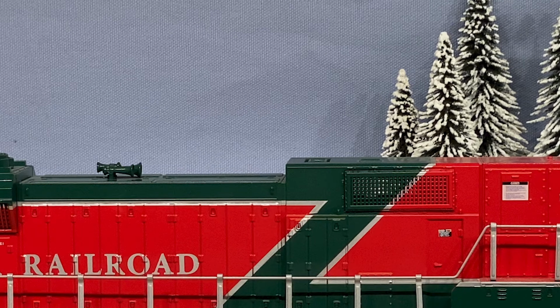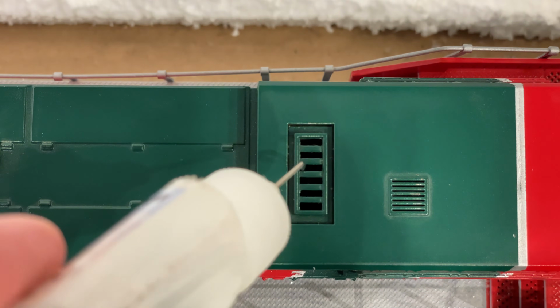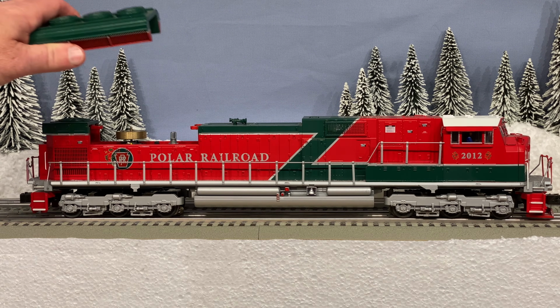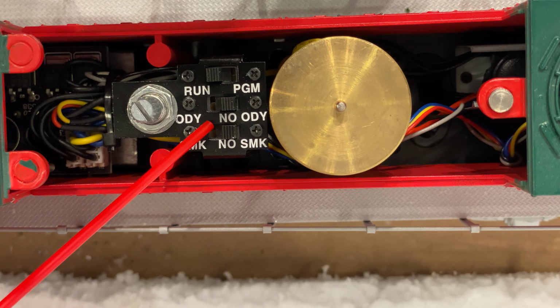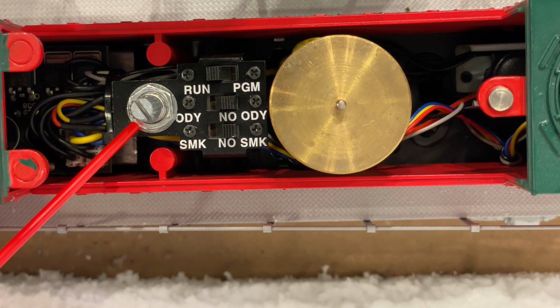This model has die-cast metal trucks, pilots, and fuel tank, and a metal frame. There's a fan-driven smoke unit, and to add fluid to the smoke unit, you just pour it directly into the smokestack. There is also an adjustable smoke output. Underneath the hood, there are 3 switches: the Run Program switch, the Odyssey 2 speed control on-off switch, and the smoke on-off switch. And there's a volume control.